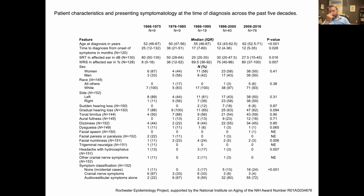This just shows that over time, in the pre-MRI era, so MRIs really became ubiquitous, particularly with gadolinium use, in the 1990s. CT was kind of mid-1980s. And prior to that, there were all these crazy things. They did cisternography, air cisternography, arteriography to find tumors. And as you might imagine, all those were very insensitive.